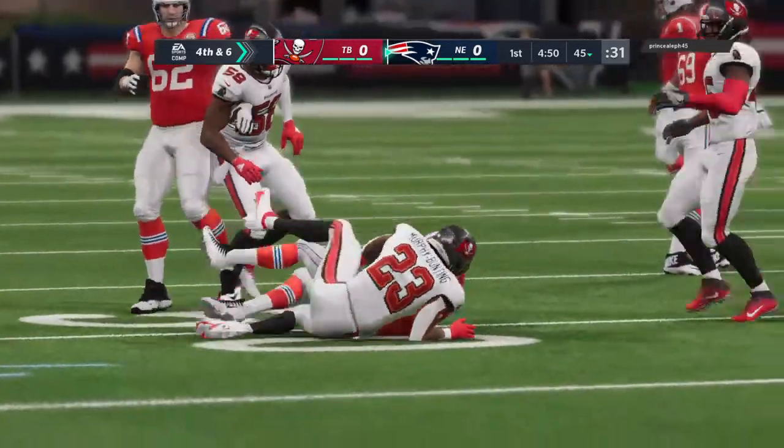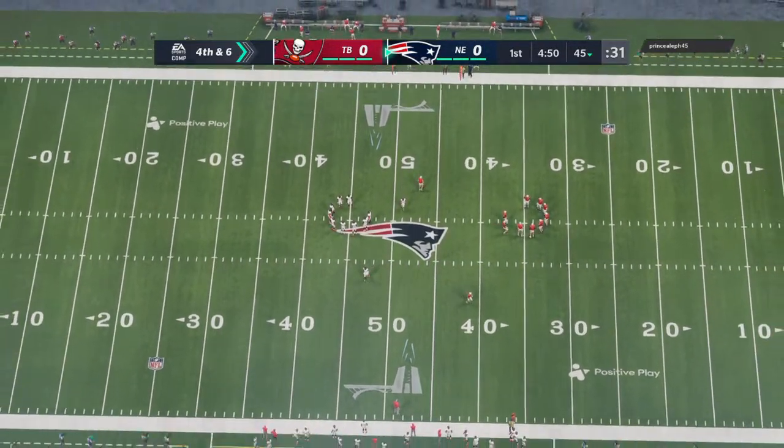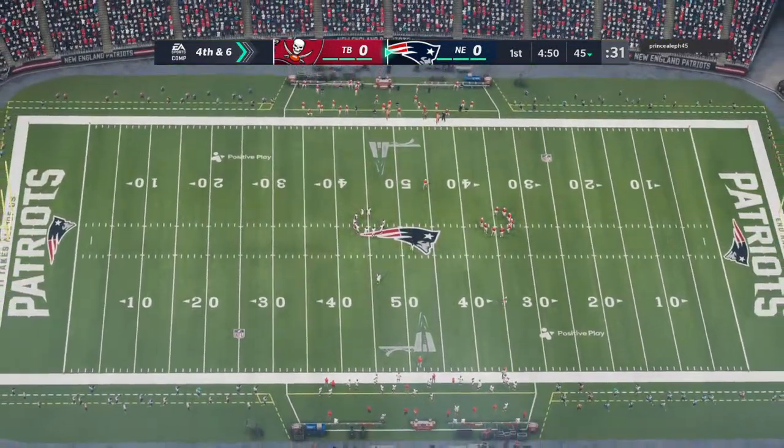And it's one of the goals of the game. They've got to be effective on passing downs. It's one of the few things defenses chart. How did we do on 3rd down? That's a nice start for them in this one.